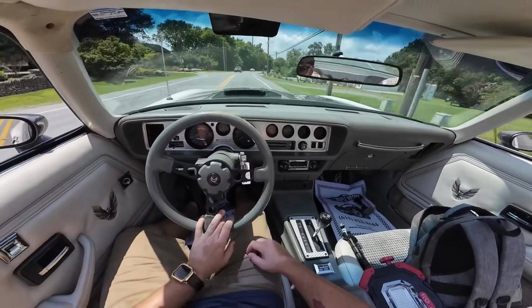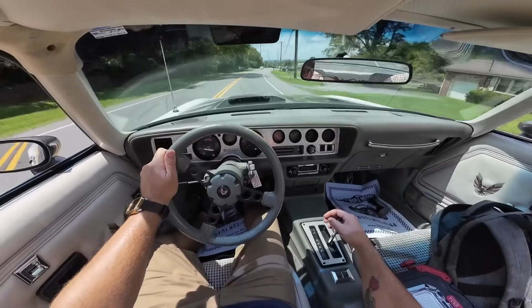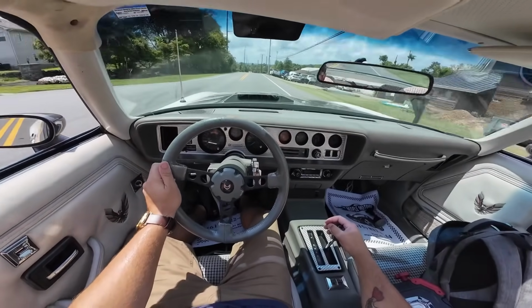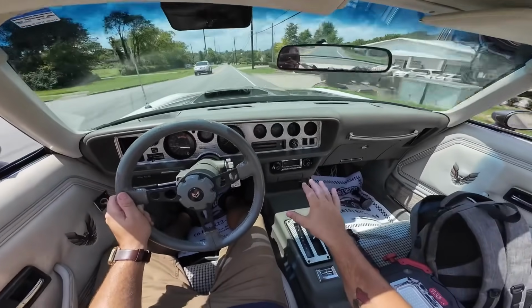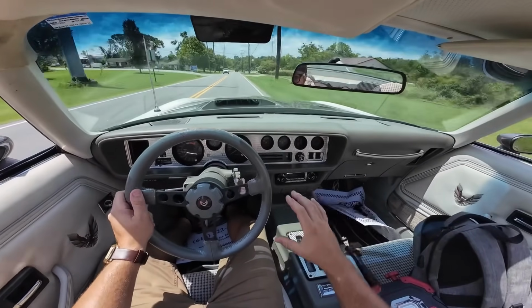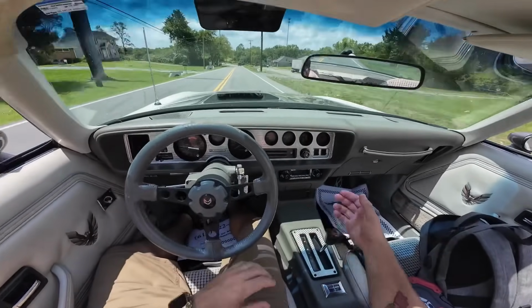Getting in that throttle. Nice smooth power. Pulling good. And guys, it's like 100 degrees today. So our engine temperature is staying nice and cool, and I haven't had any issues. If it's going to overheat, it would overheat on me making all these outside shots.